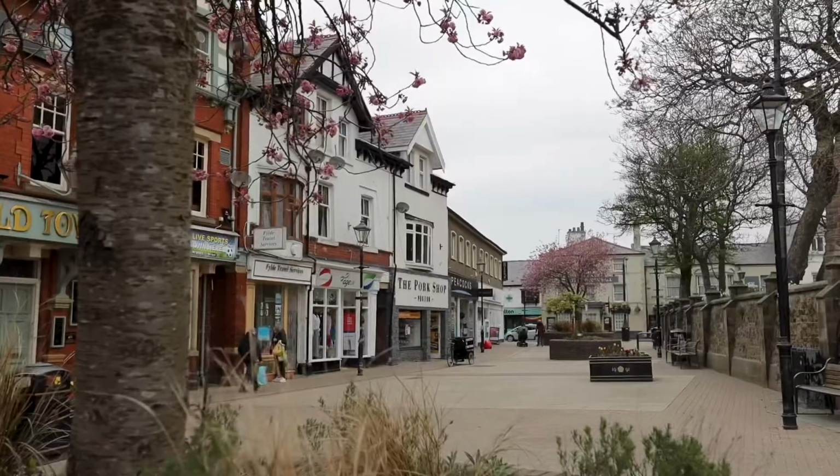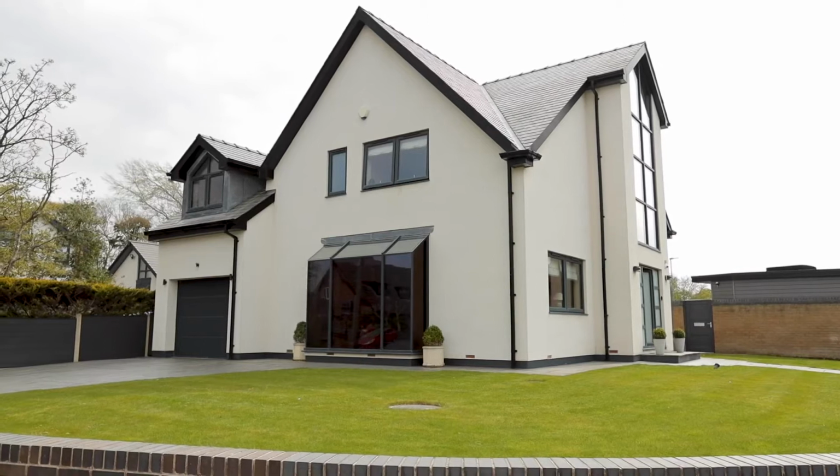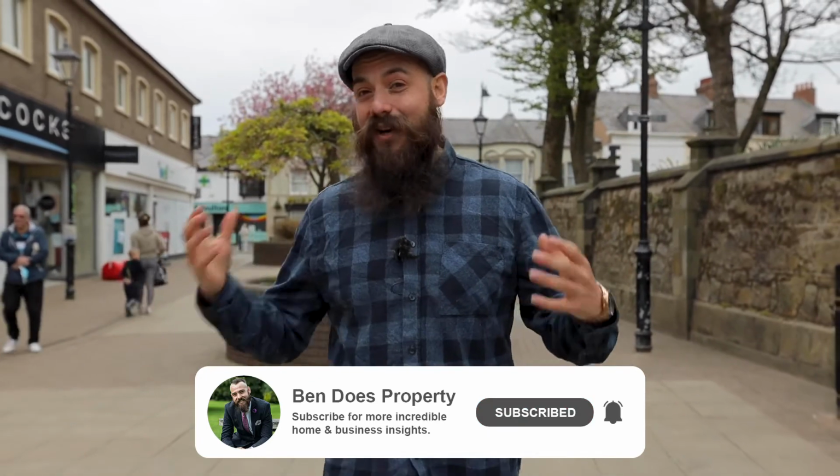Poulton-le-Fylde, which, as well as being a beautiful and historic market town, is actually host to the property that we're here to introduce you to today. And believe it or not, the property that we're here to visit actually shares many parallels with this incredible location.